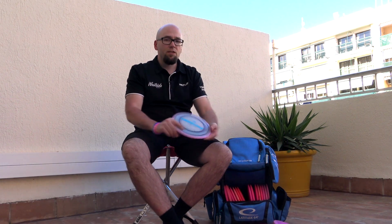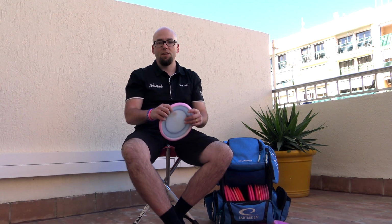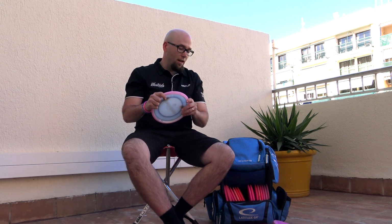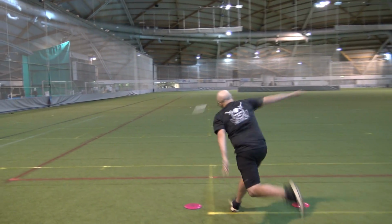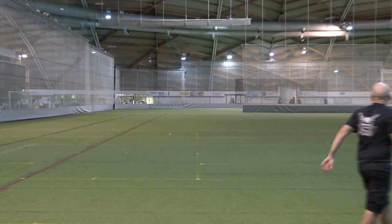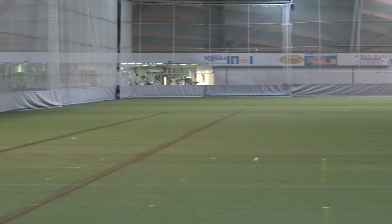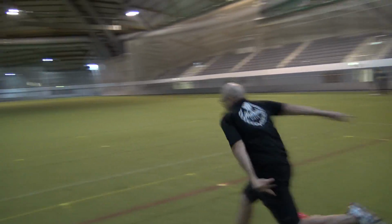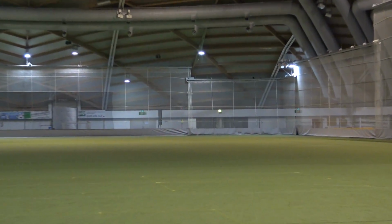Well, now this is a new addition to my bag, a Prototype Gatekeeper. It's still being figured out. I'm not absolutely sure if it's in my bag this year, but it's a little bit less overstable than the Verdict, so I use it for straight shots. And it's also really nice if you put it on a little bit of an anhyzer. It holds that anhyzer for a long time without flipping, and it pans out. It's a really cool disc.